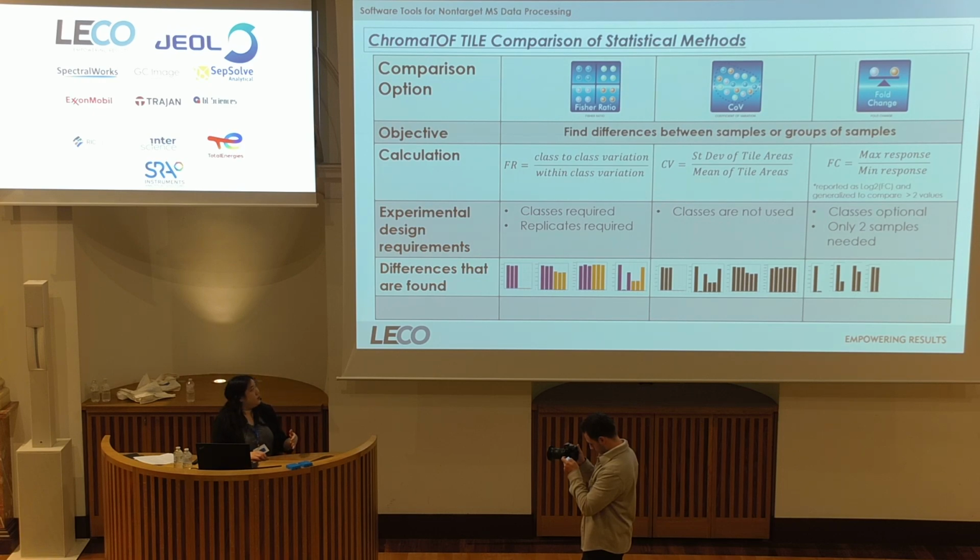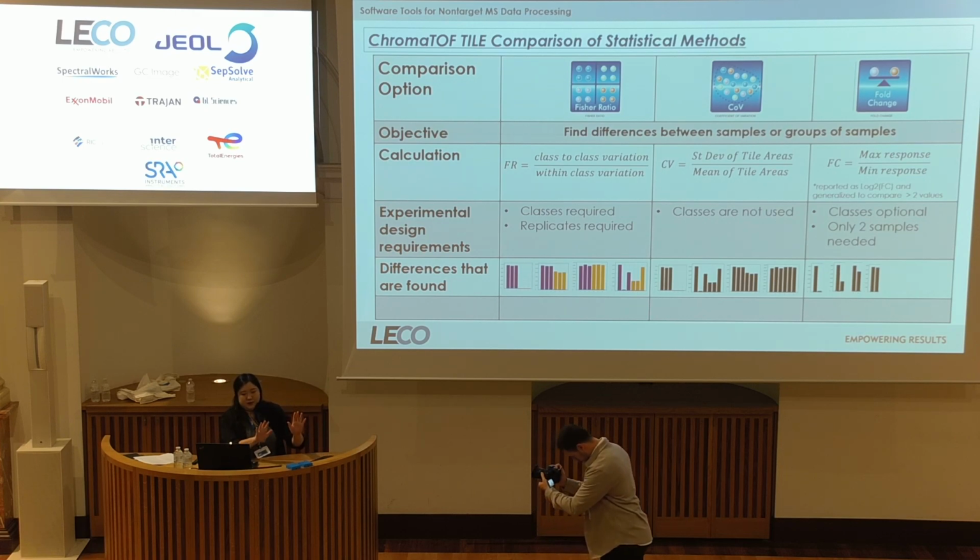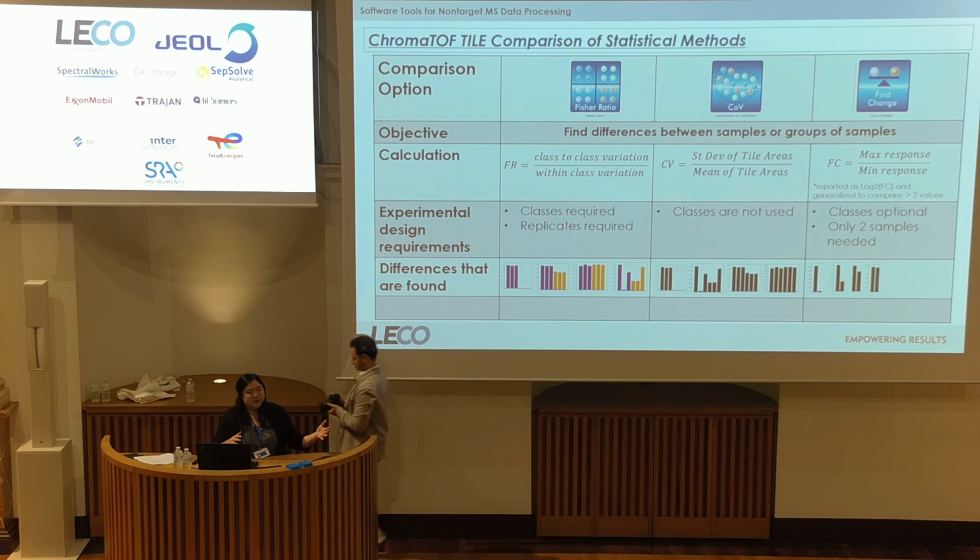With the two other new statistics that we have now, coefficient of variation and fold change, you approach it differently. With coefficient of variation, we don't care about what classes there are. You don't have to use them. You're just looking at the standard deviation of those tiles, looking at the average areas, and you can track trends in this way. Again, still looking for things that are different, but we're not saying this belongs to group A, this belongs to group B, and looking at differences between them. It's just, we have a bunch of samples. They may fall into groups. There are going to be some differences. What are they?